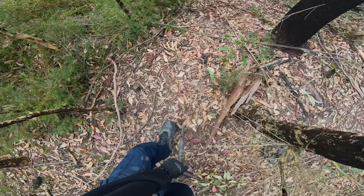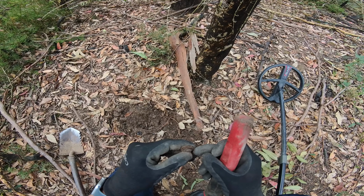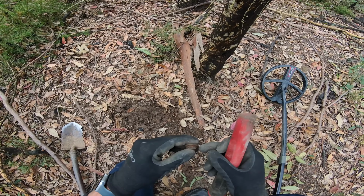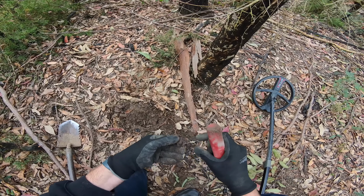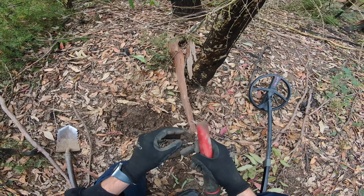Alrighty, there you go. Shotgun shell. Now, it looks like it's still got a little bit of the paper left on it. How cool is that? So this is one of the older style, before they had the plastic casing. They had more like paper or cardboard, which is why obviously there's only the brass part left.